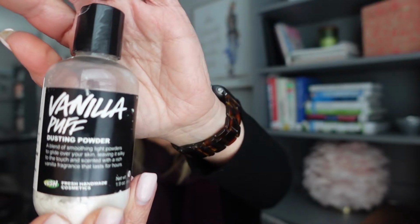You can also use a powder. So you can use something like this. This one is Vanilla Puff. Actually, they don't make this anymore. This is from Lush Cosmetics. I've had this literally for 10 years. They do not make this one anymore, but they do have another one online. I'll link that below. But you can always put some powder on your feet and in your socks, and that will help keep away the sweat also, and you can sprinkle some in your shoes, and sometimes it helps with odor as well.